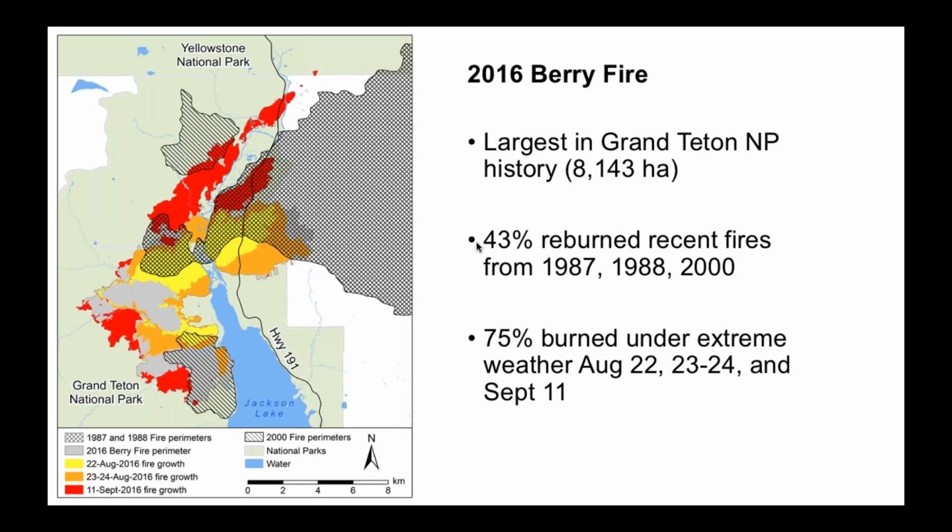So the Berry Fire was the largest in Grand Teton National Park history, and 43% of the perimeter overlapped with recent previous fires that occurred either in 1987 or 1988, which is shown in the cross-hatching area that overlaps with this Berry Fire perimeter, or in 2000, which is shown as the diagonal lines that overlap with the perimeter. And the Berry Fire perimeter itself is outlined and includes the areas that are gray, yellow, orange, and red.